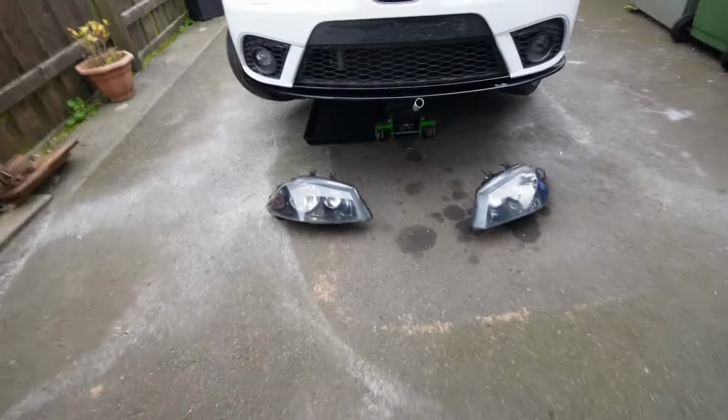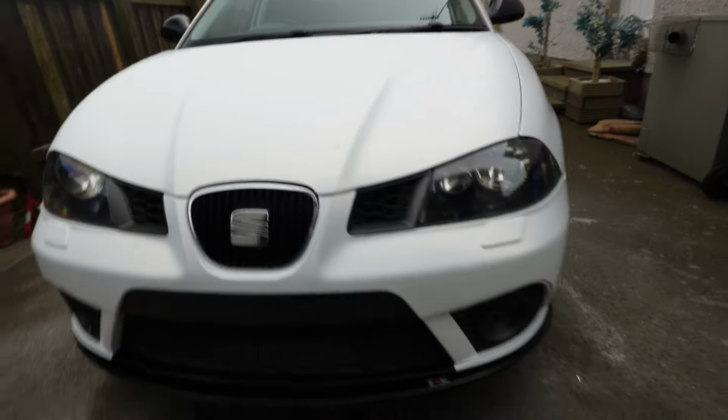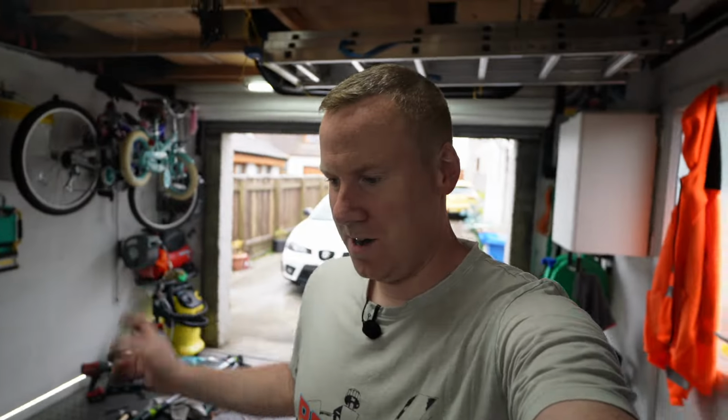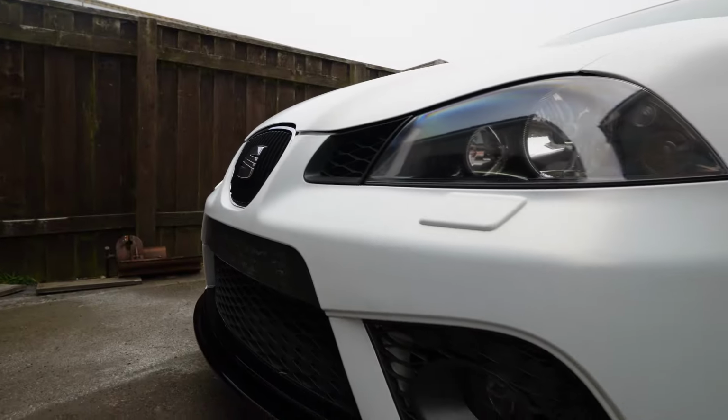Now to get these shiny new headlamps on the car. And there you go. Of course, I don't want to show you too much of the car because it's going to be a final reveal at the end with the car all finished off. Front end's looking loads better now though.